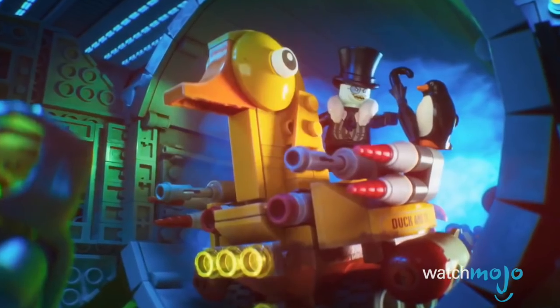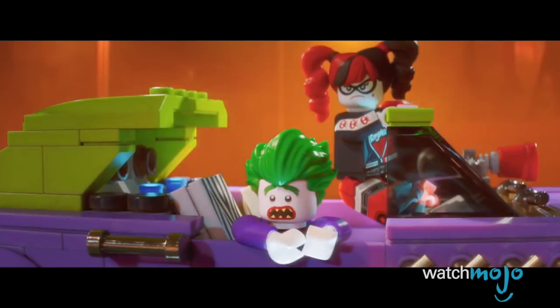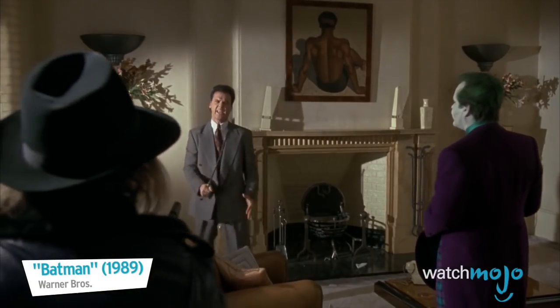Danny DeVito's creepy version of the Penguin from the sequel comes back to life as he arrives on the iconic yellow duck car. And Michael Keaton's time as Bruce Wayne also gets a clever callback as Batman fights to his Let's Get Nuts mix.